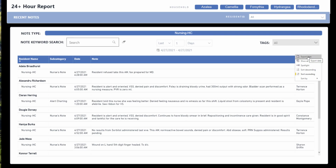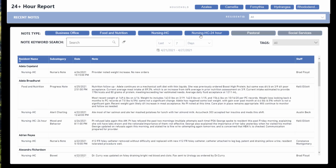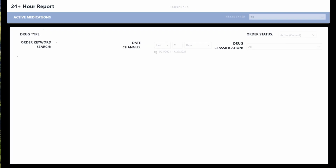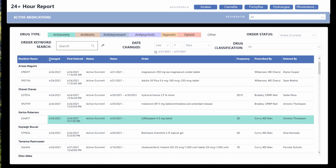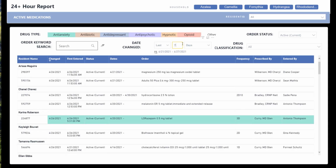And hit an export data, it will drop it out to Excel or something if you need to do further data manipulation. But let me go ahead and switch this back, turn on some of the other notes, and we'll move on. I'm going to go pretty fast here. The other areas that often are reviewed during these stand-up meetings are new or changed medications. And so what we have here, again, with the same filter, I can just go back to the last day. No new meds in the last day. I'll go back to 7, so you have something here.